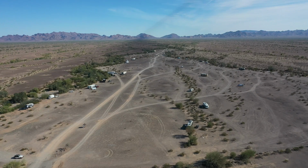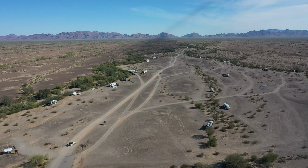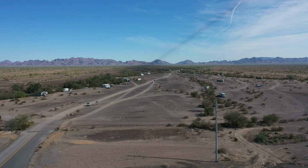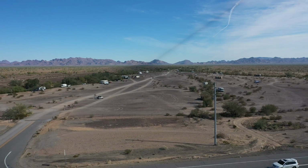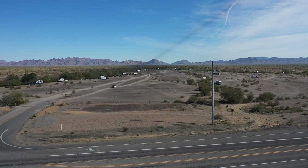Okay, one last look at it. It's a nice area. I mean, they're all nice, and it is free. Absolutely free. 14 days of free camping. You're only a couple miles out of town, and that's the main attraction here. It's close and it's free. All right, let me get landed and hit back on the road.